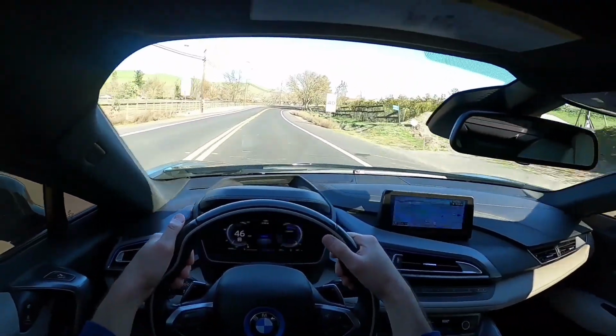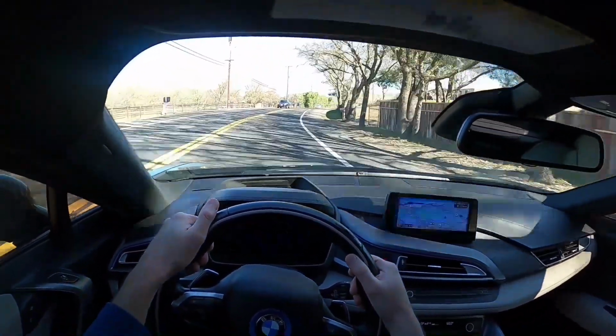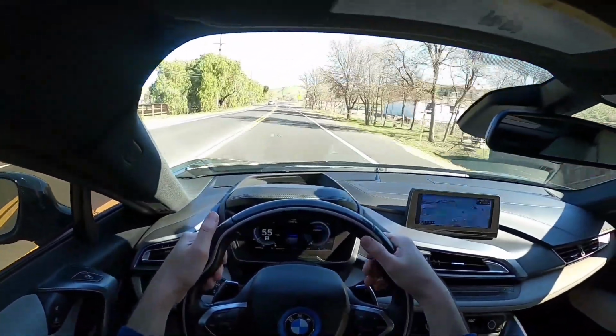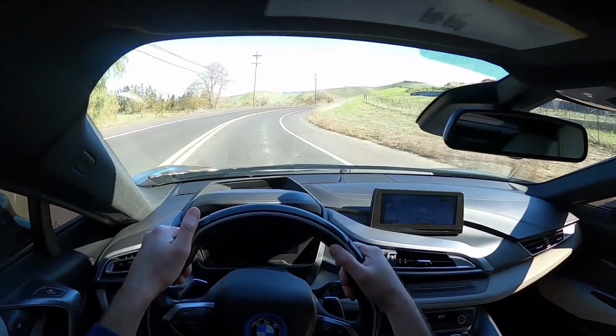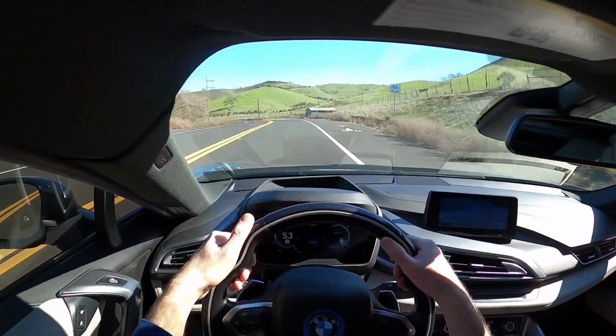So let's talk handling. We're coming into some bends here. The handling is actually pretty sharp, given that it's only got 215 tires up front and 245s in the rear. Pretty thin by supercar standards. Obviously this car is a hybrid with a focus on efficiency, and the narrower tires help a lot with rolling resistance, wind resistance, and efficiency.